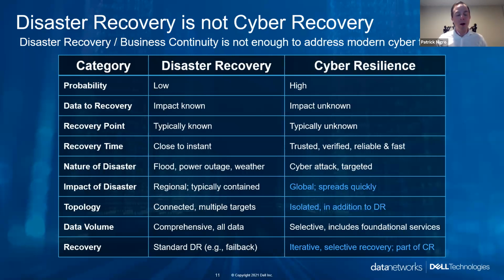Part two of the question, what do you think has a greater probability of happening in the next 24 months? That you'll have to recover from a catastrophic event causing a data center outage, or a catastrophic attack that will lock you out of your applications and data? 99% of the time, the answer that we're hearing from customers is recovering from some type of cyber-related incident, right?